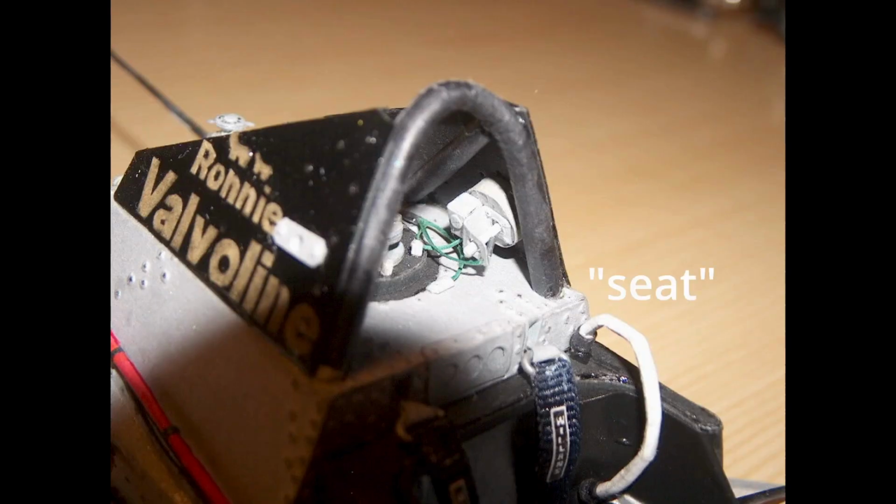Especially because, I have to remind you, these cars didn't have proper seats, you were just sitting on a metal plate.